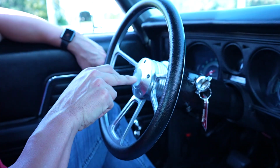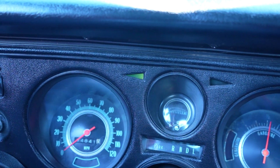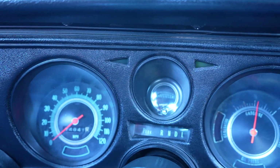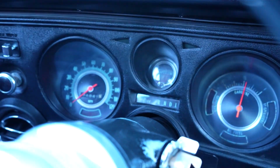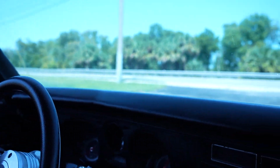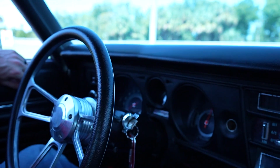Horn, wipers, driver's side turn. 74,841 is the mileage on the odometer. Title reads exempt. Passenger side turn. Gas gauge works. Idiot lights, no external gauges. Sniper EFI. Idling nicely, not stalling out. Listen to this thing. Yeehaw. Let's go drive it.